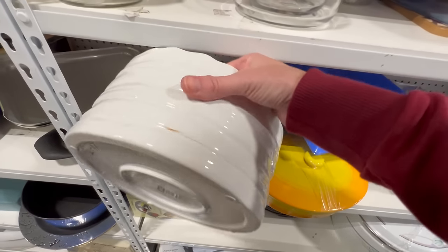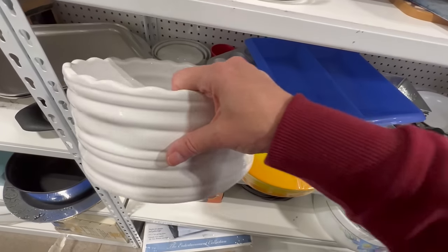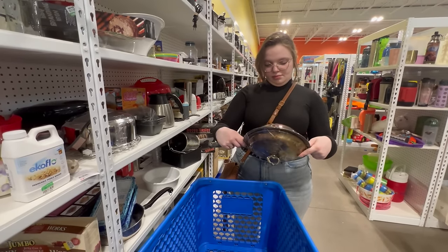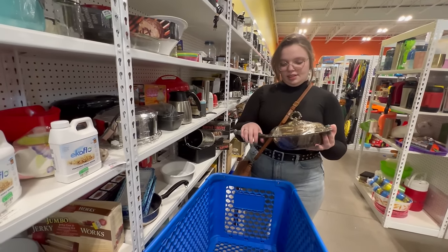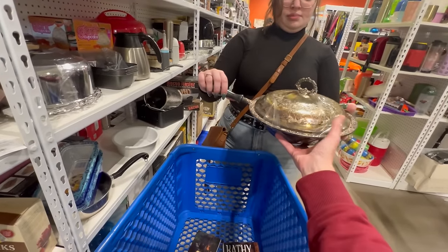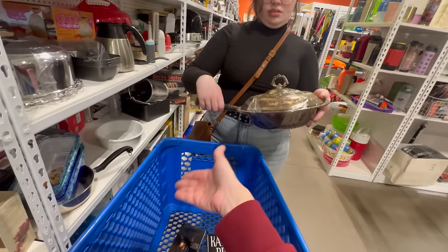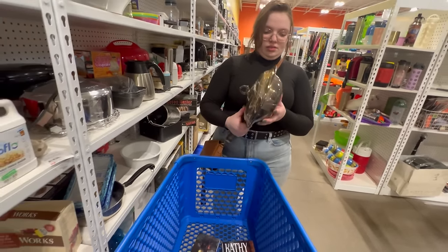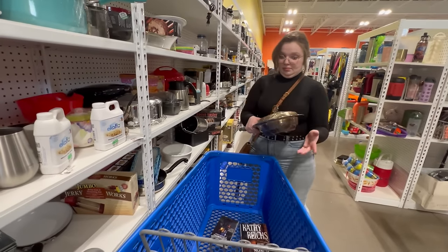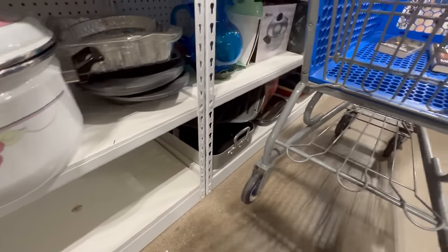$10.99. Not sure what this thing is, but that's cool. $12.99. Finding good stuff today. How much is that one? $9. That's cool. I don't know what it is. I'm wondering if it was for like on top of a cast iron stove or whatever. I have no idea. It could be a bedpan for all I know. I don't know why it would have a lid though. But it's pretty.